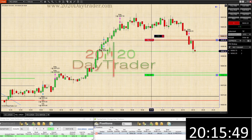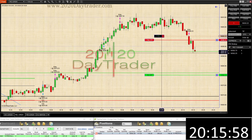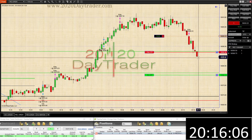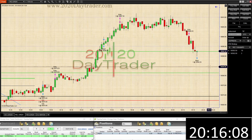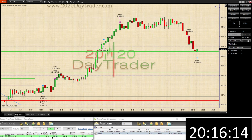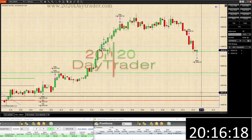Some small change. Okay, looks like we're getting stuck here. Support. Developing some support right here. All right. Now move my stop. If it wants to come back and become a green candle, stop filled, then I'm good to be out. All right, cool. So I'll take that extra $100. So that puts me up $720 in the evening so far. $755 before commissions, but $720 now in the evening.